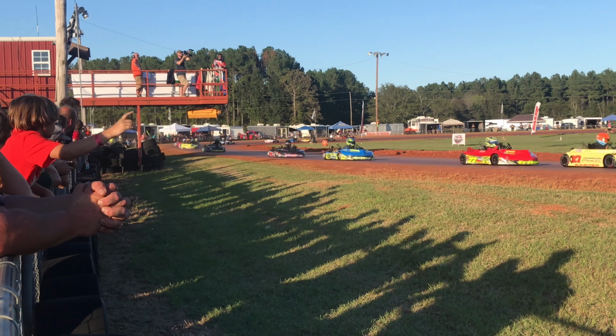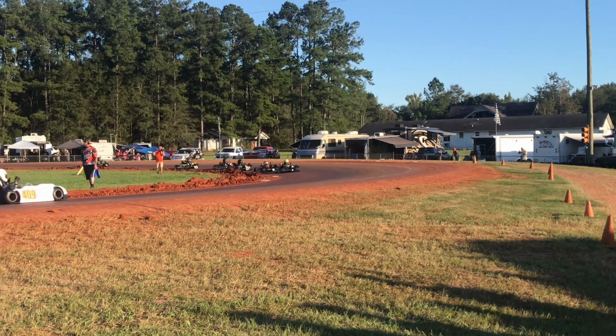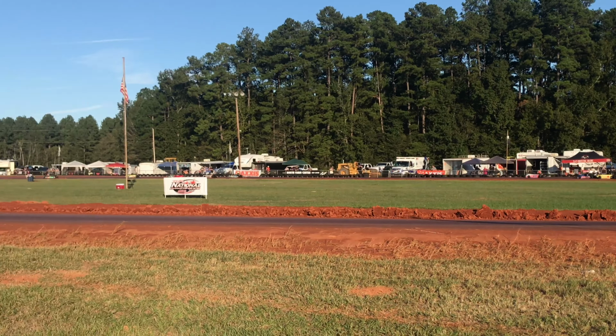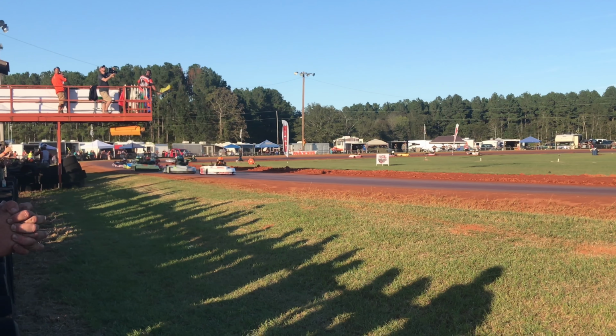27 of Colin James right now the leader, Braxton Barber in the number 5. Trouble for one driver on turn number 4, and that's going to bring out an early caution with 3 laps complete here in our Junior 2 Lite main event.